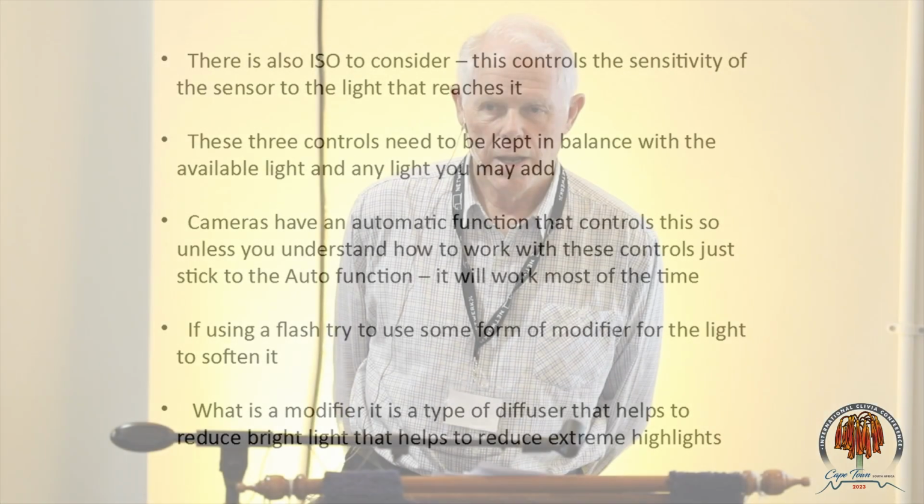Now, I always imagine this to be like the scales of justice. On the one side you have shutter speed, on the other side you have aperture, and in the middle you have ISO. And you need to keep a balance. And if you move your scale a little bit along so the ISO is no longer in the middle, then either the shutter speed or the aperture is going to be out of balance, so you have to change one of them to keep the balance.